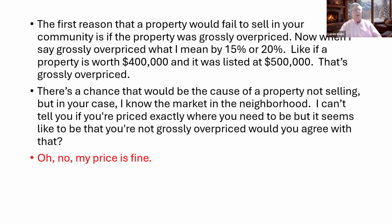No. Well, the first reason that a property would fail to sell in your area in the community is if the property was grossly overpriced. Now, when I say grossly overpriced, what I mean is by 15 or 20%. Like a property's worth 400,000, it was listed at 500,000. That's grossly overpriced. Now, there's a chance that would be the cause of a property not selling, but in your case, I know the market and neighborhood. I can tell you exactly if you're priced right or where you need to be, but it doesn't seem like you're grossly overpriced based on what I'm looking at in the listing. Would you agree with that? Oh, no, my price is fine.